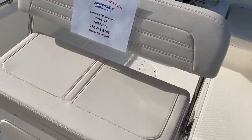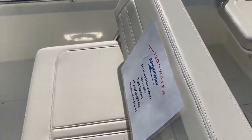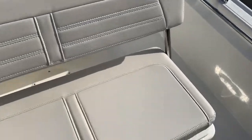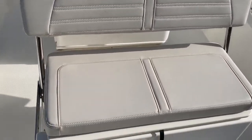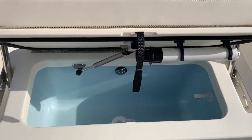The seat is set up where the backrest on it goes back and forth. So you can move it forward and make it as a bolster. You can flip it the other way so that you can use it to sit facing backwards if you're fishing or maybe talking to people in the jump seat.